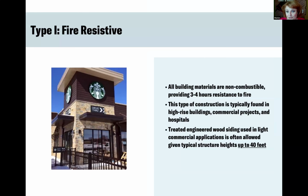So type 1, fire restrictive. All buildings are non-combustible, providing 3 or 4 hours of resistance in those wall cavities. Depending on the height of the project, there is a 40-foot height limitation on combustible sidings on type 1 fire rating. However, there's really a lot of low-rise type 1 where it falls under that 40 feet, and engineered wood siding works perfectly on that.